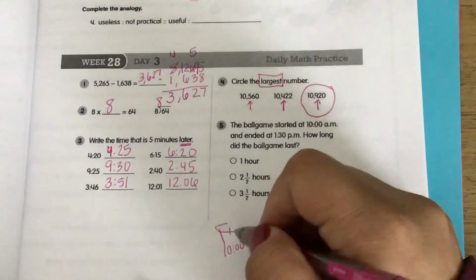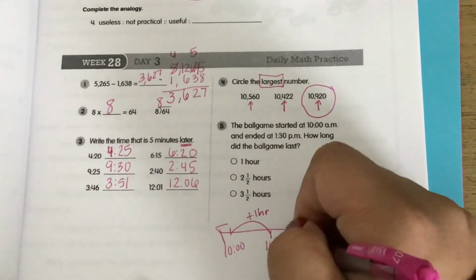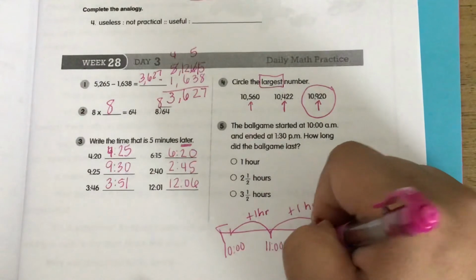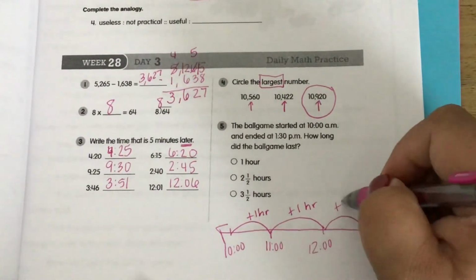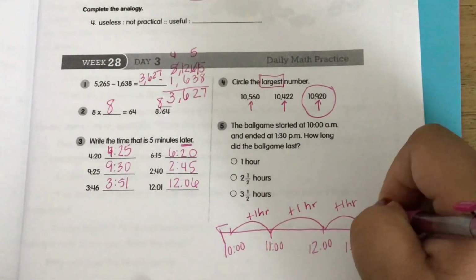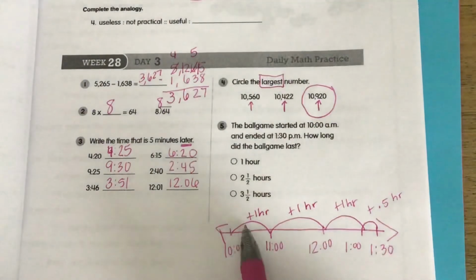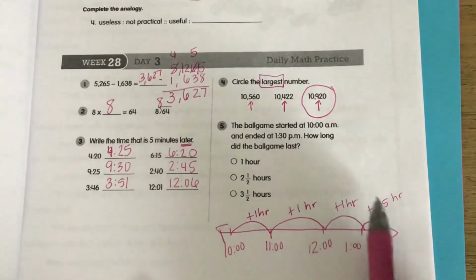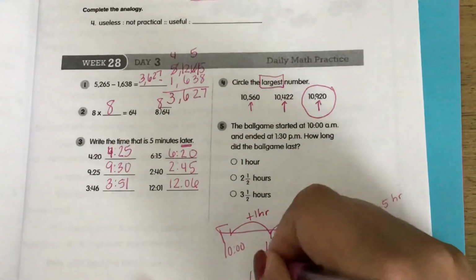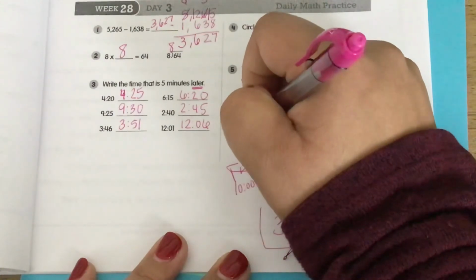So we're going to add. I'm going to add by hours first because that's the easiest. I'm going to do plus an hour. Gets me at 11. Plus another hour. Gets me at 12. Plus another hour. Gets me at 1, and then I have a half an hour here from 1 to 1:30, plus 0.5 hour. That means half hour. So now I'm going to add these up. 1 hour plus 1 hour plus 1 hour plus a half an hour would get us 3.5 hours. Is that answer choice here? It is. Nice work, third graders.